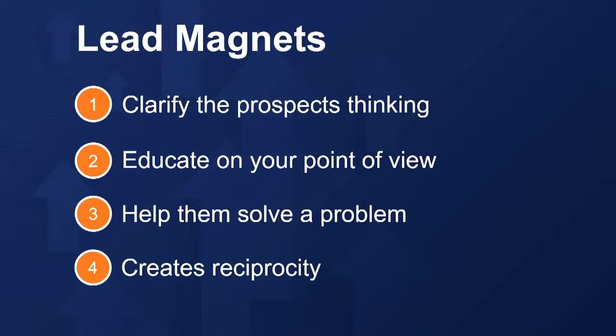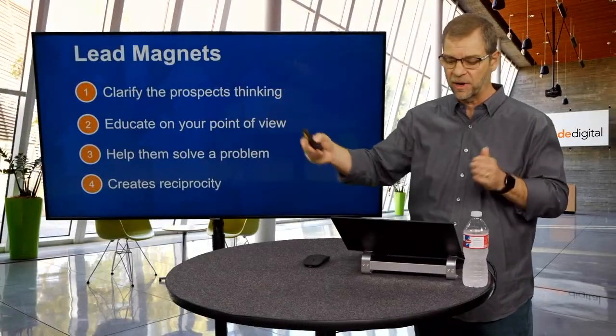Number three, it's going to help them solve a problem. It's all about creating momentum. And then number four, it creates reciprocity. So if somebody opts in and receives value from the thing that they opted in for, that's going to create trust with them. That's going to make them like you more. And remember, 91% of companies actually do business with the vendor that was the first one to deliver value. So lead magnets are a great way to do that.